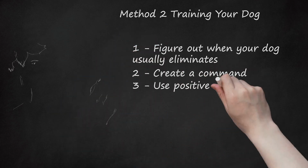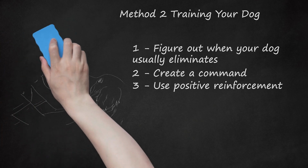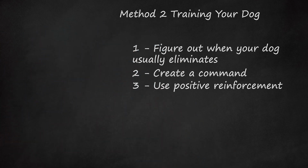3. Use positive reinforcement. Dogs tend to respond best to positive reinforcement. Always praise your dog when he eliminates outside. Say something like "Good boy" immediately after your dog eliminates. Then, pet him a bit to show him he's done well. Some dogs respond well to a reward like a small treat. Consider taking a small bag of treats with you when you let your dog out. Give your dog a treat as a reward as soon as he eliminates.